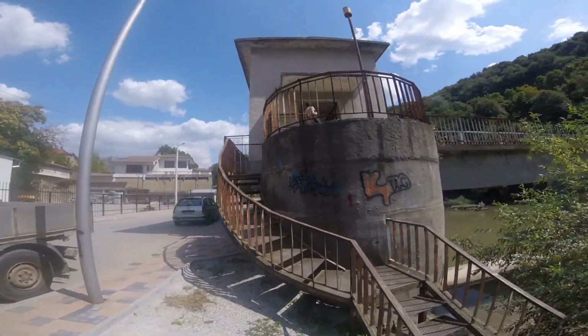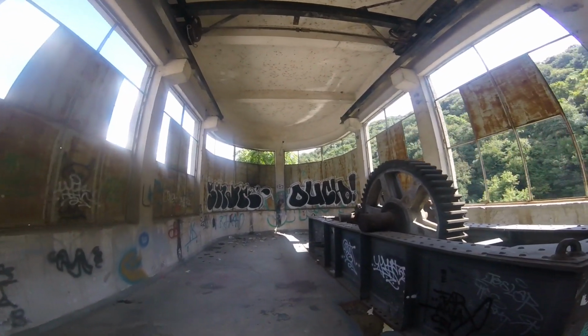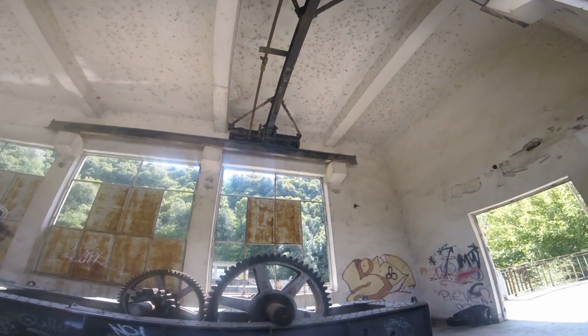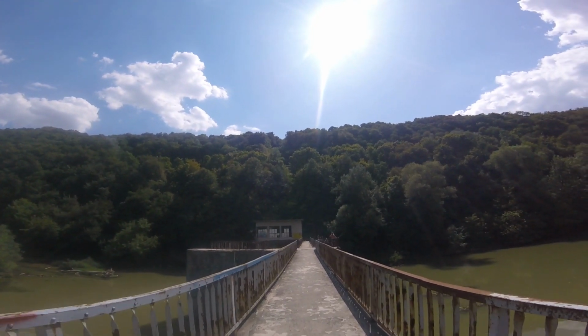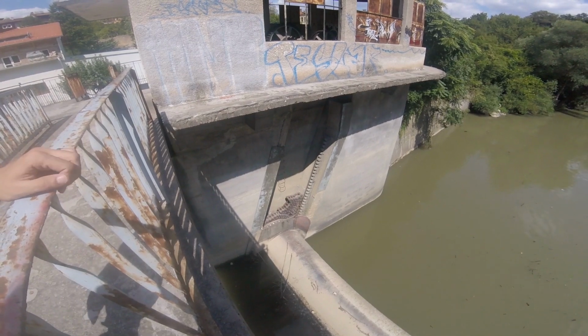We've come off the main Gorky Street and just walked downhill a little bit towards the river, and I think we've come across an old dam, so we're just going to go and have a look. I guess this is how you lower and pick it up. Look at the chains and stuff down there. Oh wow. They're massive. Oh, I guess that's why you need those big cogs, those big chains.